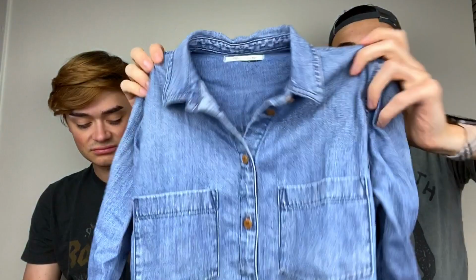And it's a size small Madewell. Not denim, but chambray. Button up. Chambray, if you will.